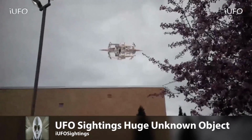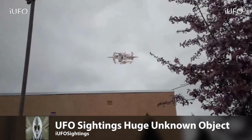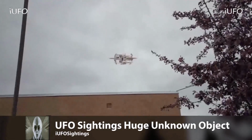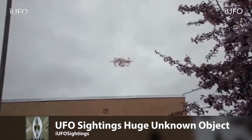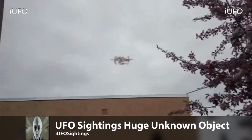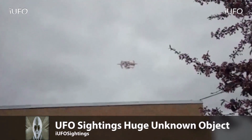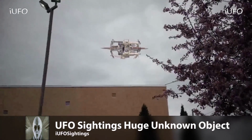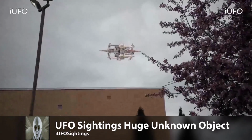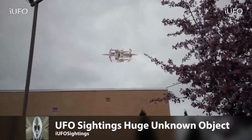Alright, here we go. UFO sightings, huge unknown object. Check this thing out. Apparently, according to the source, it was absolutely huge. And it's just flying over here. Now, the interesting fact is that this footage was filmed near an electronics store. And this footage is in Michigan. It was filmed near an electronics store.